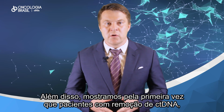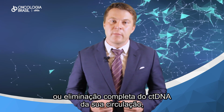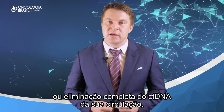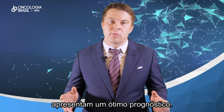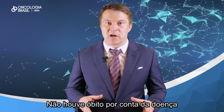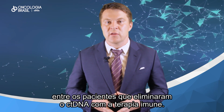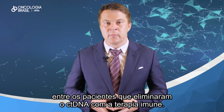Furthermore, for the first time, we also showed that patients who achieved ctDNA clearance or complete elimination of the ctDNA in their circulation had an exceedingly good prognosis, to the point that we have not seen any patients succumb to their disease if they cleared ctDNA with their immune therapy treatment.